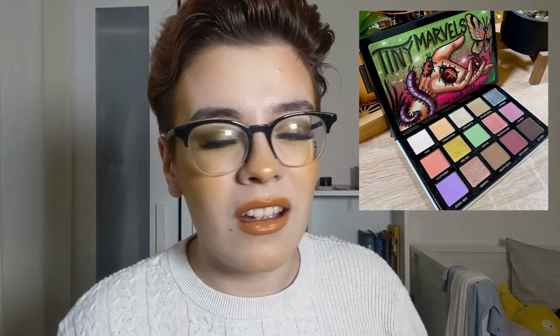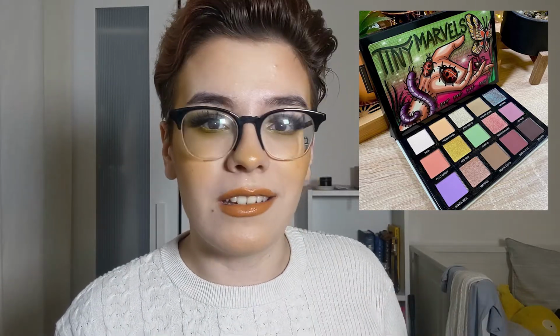And I love Temptalia, and also she had mentioned that the palettes, one's going to be inspired by the sky. Literally my name's Sky, so anything that is sky themed, I automatically want it. One of them is going to be like an earthy, grungy type palette, and I think one's going to be inspired by water or something like that, and I love themed small palettes. These sound literally amazing, and I also kind of want the Tiny Marvels palette as well. I'm just a palette fiend, y'all know this.